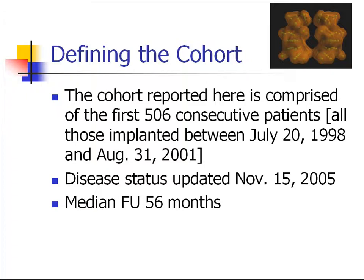So the cohort that I'm going to talk about is all of the first 506 consecutive patients. So everyone from implant number 1 to implant 506. And the disease status for these patients is updated just to November 15th of last year. So the median follow-up is now 56 months.